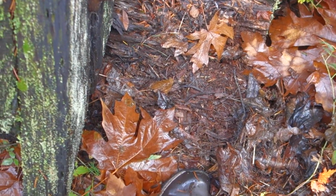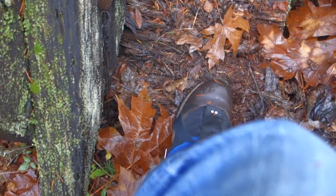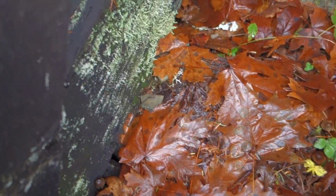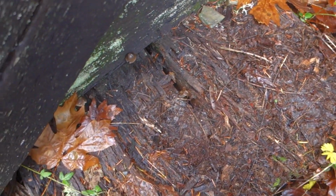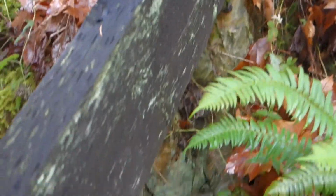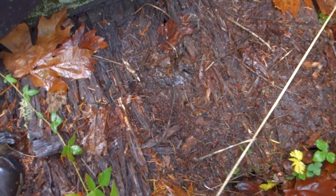This one's worth kicking the leaves off. This is the mud cap or the mud sill, right where my foot is. See that? Rot. That's the foundation of this trestle. Look at this. Yep. That's what it's holding up. Just not good. That's the foundation.